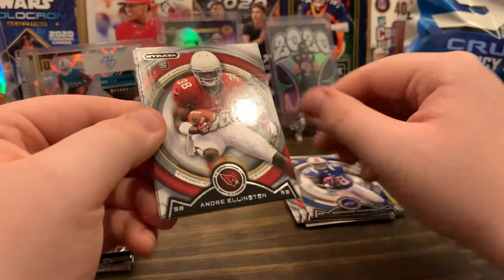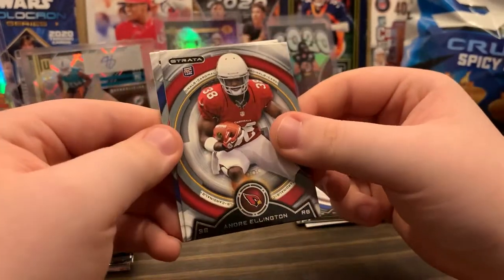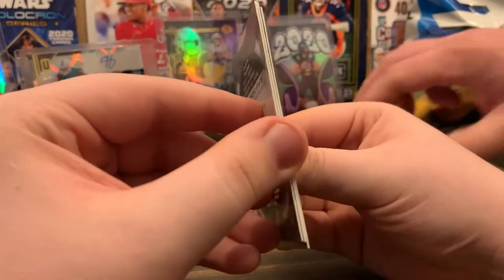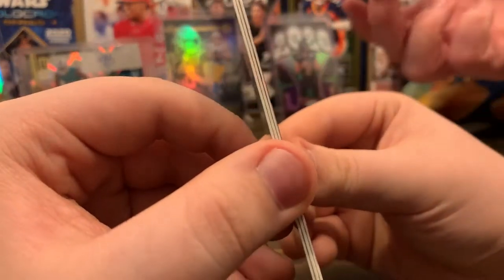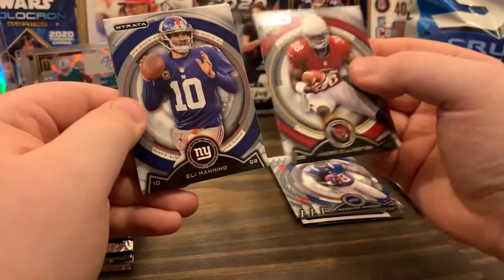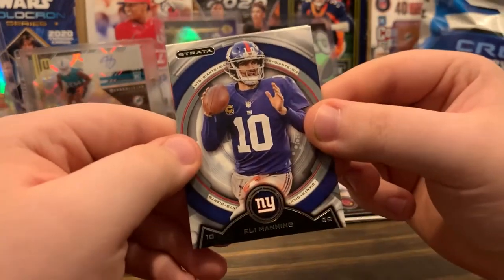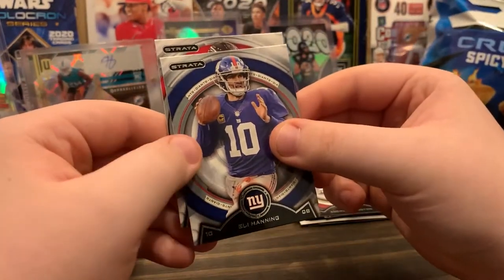Andre Ellington. That's a good rookie. I enjoy that. That's nice. These are nice looking cards. These are extremely nice. And they're solid, too. They're very thick. I was gonna say, they did not bend at all. If you can't tell, they're very thick cards. Cool. Oh, Eli Manning. No. Too bad it wasn't his rookie. Oh, he's back, 2005 or something. All right, Falcons.